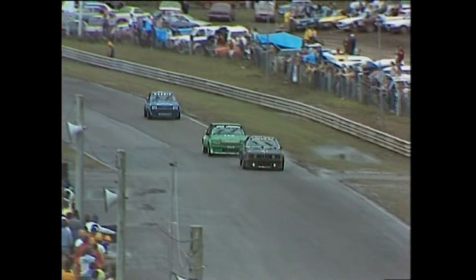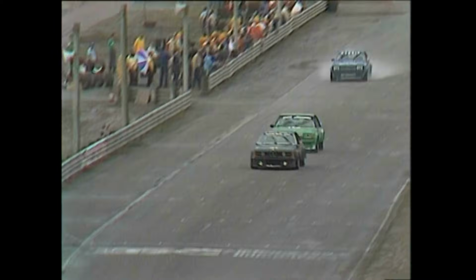Coming up to lap now, Craig Harris in the Ford Capri V6. Only 19 years of age. Harris gets out of the way. Look at the lock that Jim Richards had on that car as he came through Castrol Corner onto the main straight.